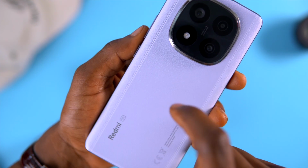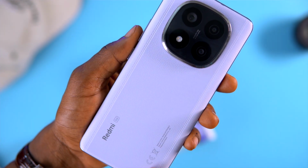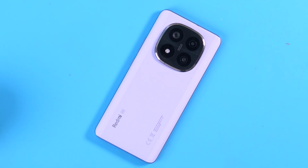Everything sits pretty nice and durable, and you know the back is made of eco leather. It is actually nice, and this color I have here with me is called lavender purple, and there are also 2 other colors to choose from.